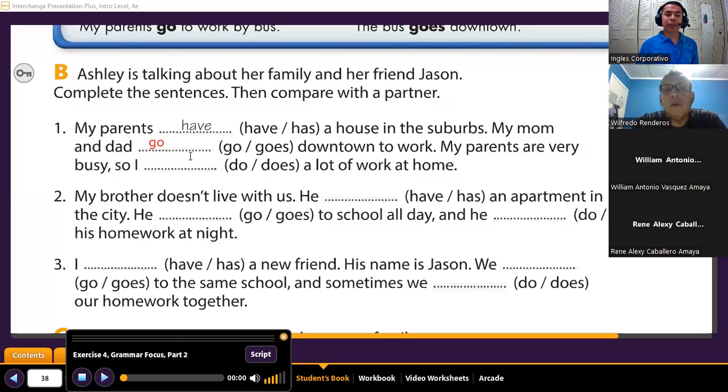It says, my parents have a house in the suburbs. My mom and dad go downtown to work. My parents are very busy. So I do or I does? I do. I do. I love work. I love work at home.